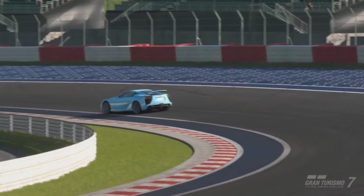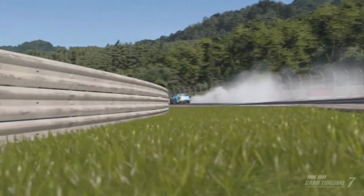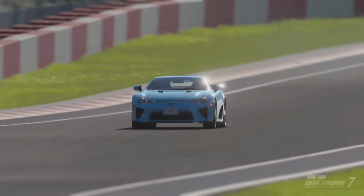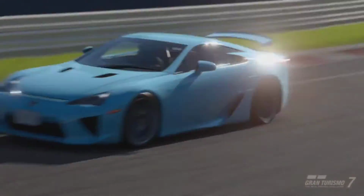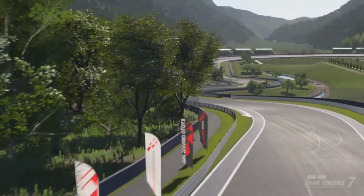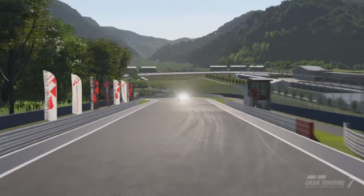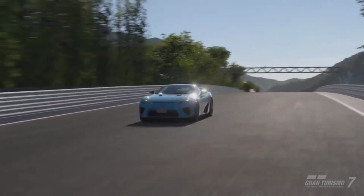Now the vehicle only weighs 1,480 kgs, which isn't much at all. It's under 3,300 pounds. So the car is rather lightweight. It has more than enough power and it sings angelic songs. This Lexus LFA has everything it needs to be one of the best driving cars in Gran Turismo 7.